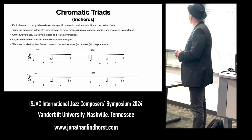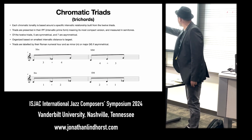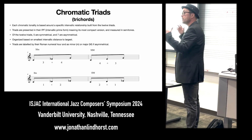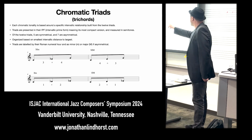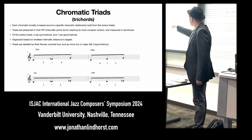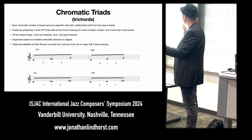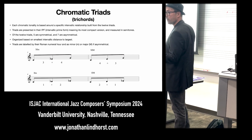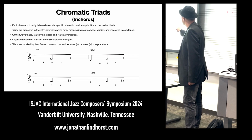So this is an example of a chromatic triad. Here we have a minor triad and a major triad, right? C minor, C major, which in tone clock world is hour 11. At the bottom you have the intervals, the intervallic space between each pitch measured in semitones. So a C minor triad would be 3 plus 4, and a C major triad would be 4 plus 3.